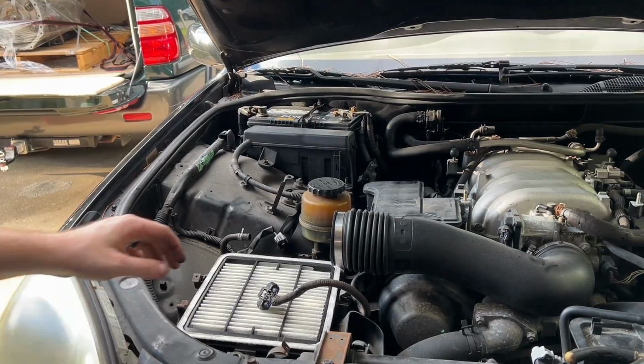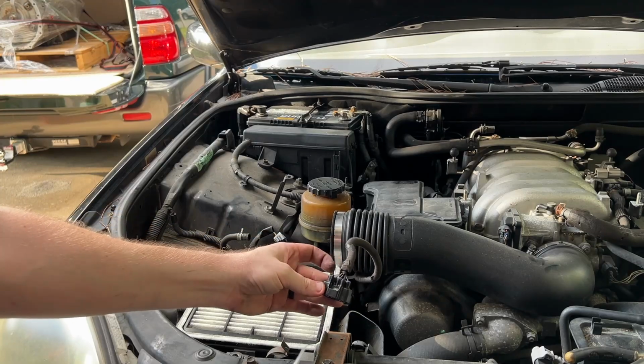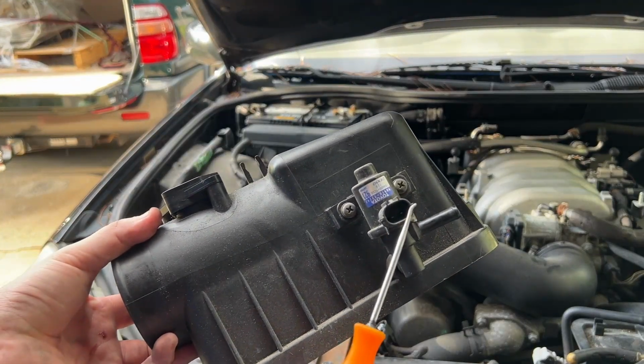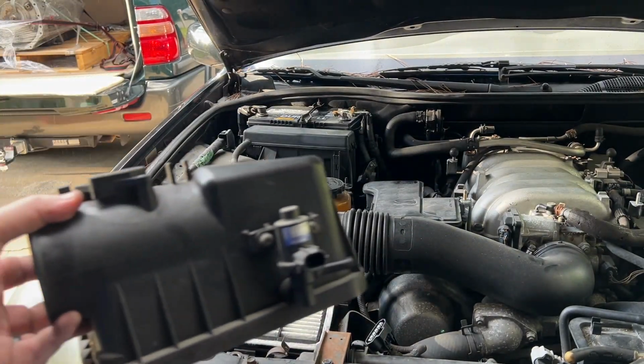Alrighty, so airbox is out of the way. This little MAF connector was already broken, so I'm gonna have to get a new one of those and repin it. Then, interestingly, on the back of the airbox, there's some kind of connector and a vacuum hose, which is what those are down there. Don't know what that does, but we'll find out.